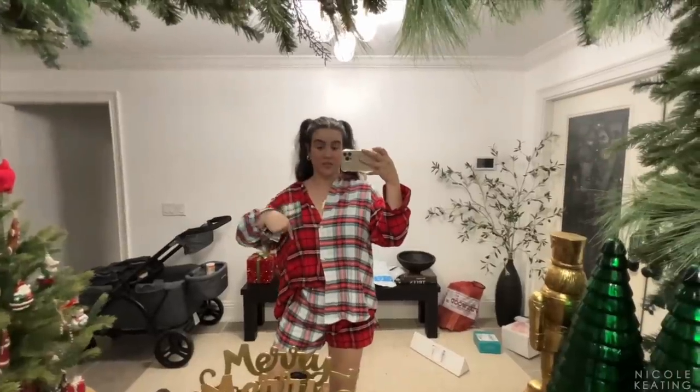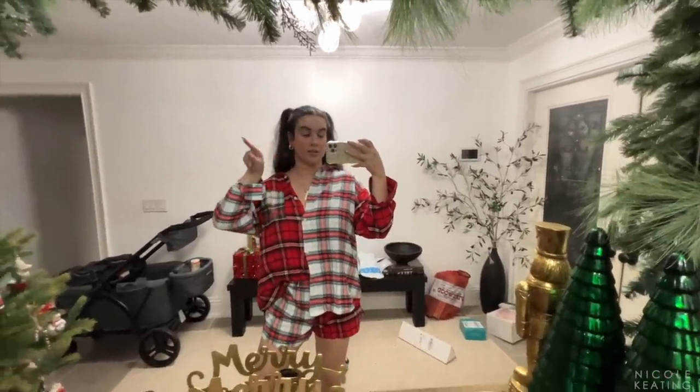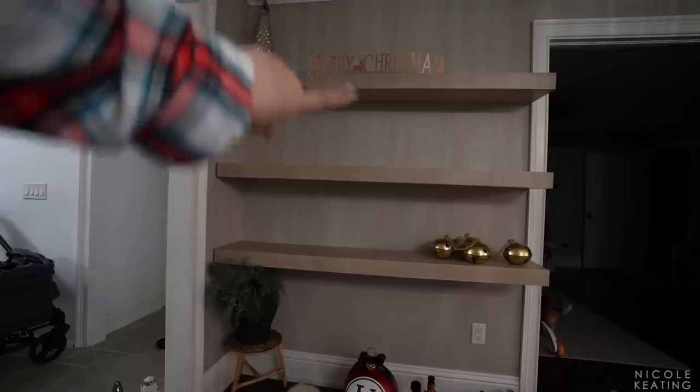Put on some festive PJs. Now let's decorate these shelves. I got those two things up in this before I realized we were recording, so you get the picture, right?